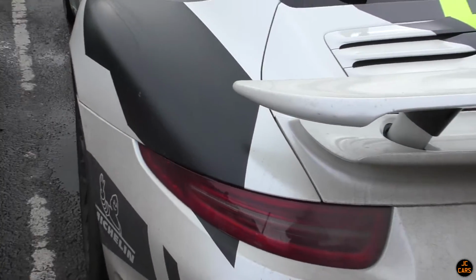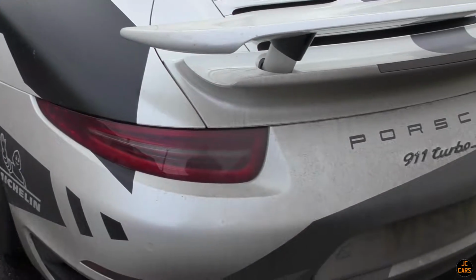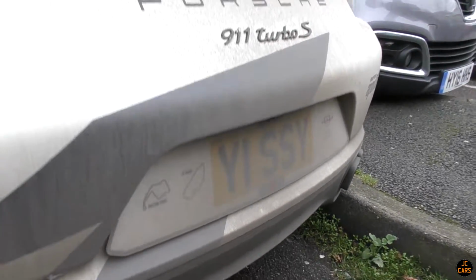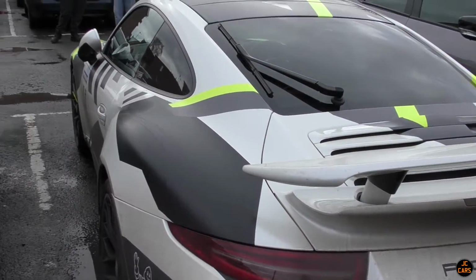There is also an Aston in this car park, a V8 Vantage I think, so we'll go take a look at that in a minute. It's got the four-dot plate there on the back, which actually looks quite cool. Yeah, what an awesome find.